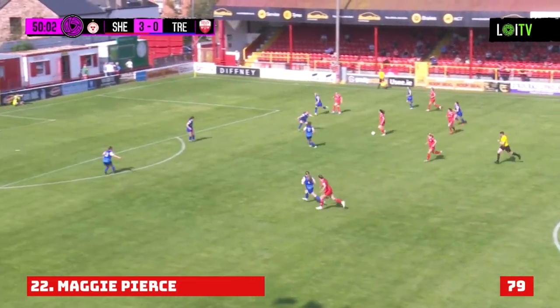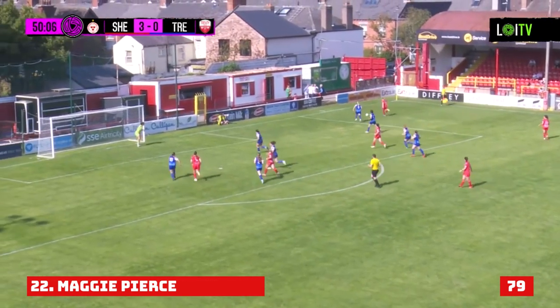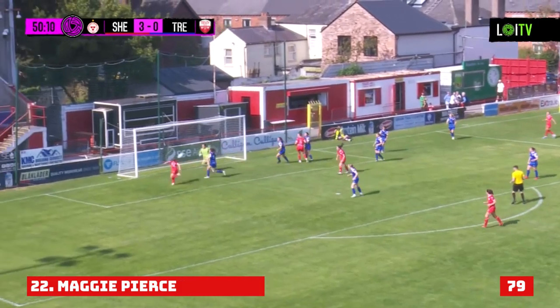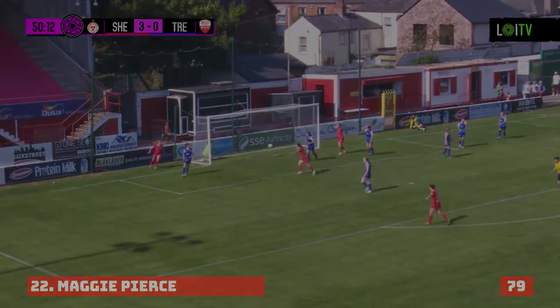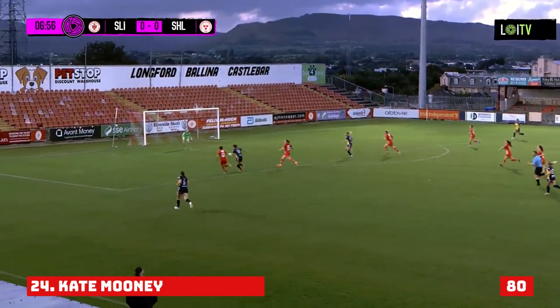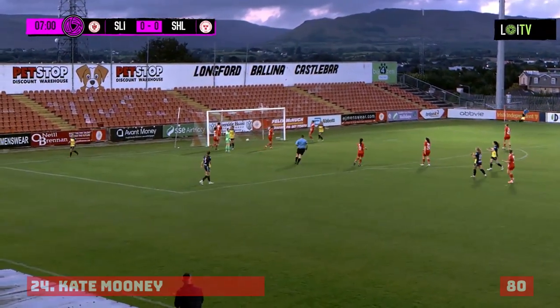everyone. McLaughlin. Got Mooney to her right. Well played by Mooney. Back stick. It's a goal for Shelbourne. Great ball from Pierce to McLaughlin. Ball in for Noel Merrick. Chance maybe for Shelbourne. Chance comes in.